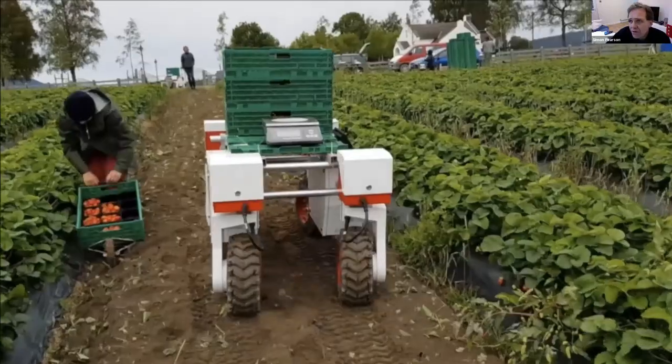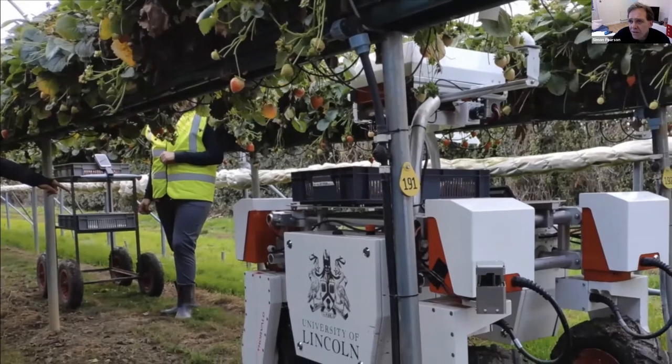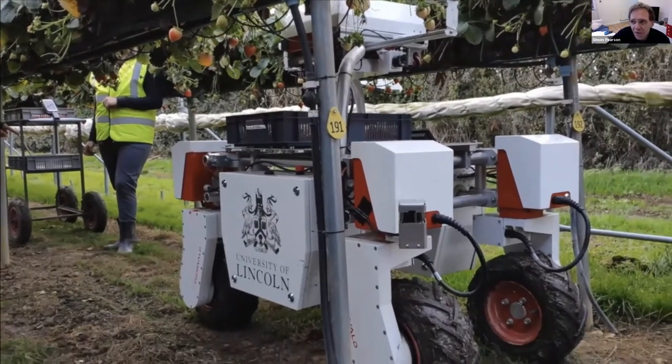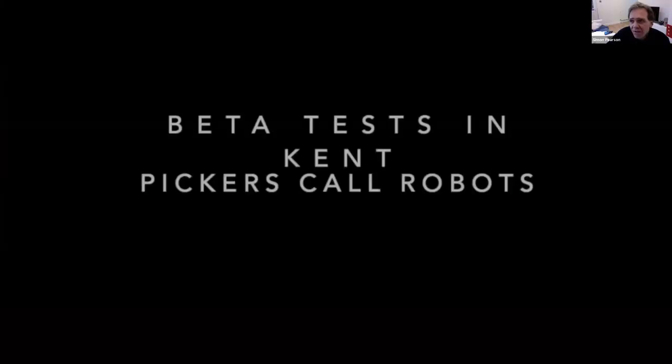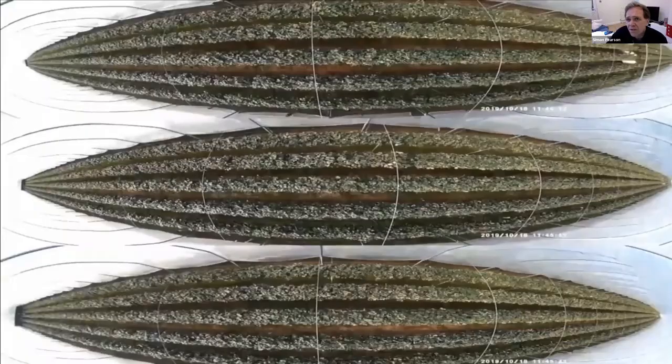If you can get an autonomous robot for disease control, you can also use it for logistics support, and you can use it to support human pickers. And this just shows how that's working. There's a robot here, there's a picker in the corner with an iPhone on the left. The idea here is that your picker is calling robots to actually remove fruit on their behalf. And this just shows it working.